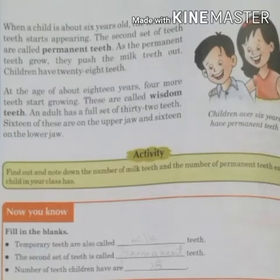Let's continue our reading on page 10. When a child is about 6 years old, the next set of teeth starts appearing. The second set of teeth are called permanent teeth. As the permanent teeth grow, they push the milk teeth out. Children have 28 teeth. At the age of about 18 years, 4 more teeth start growing. These are called wisdom teeth. An adult has a full set of 32 teeth. 16 of these are on the upper jaw and 16 on the lower jaw.